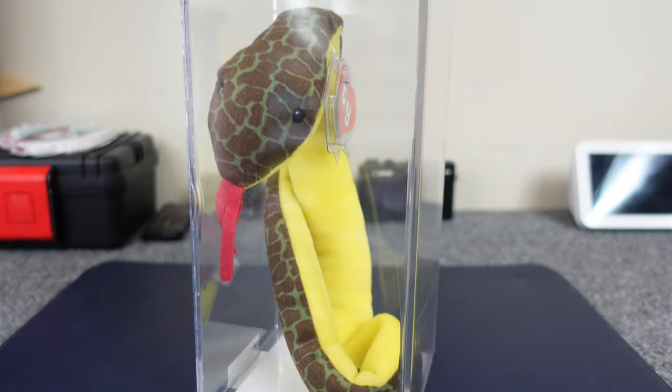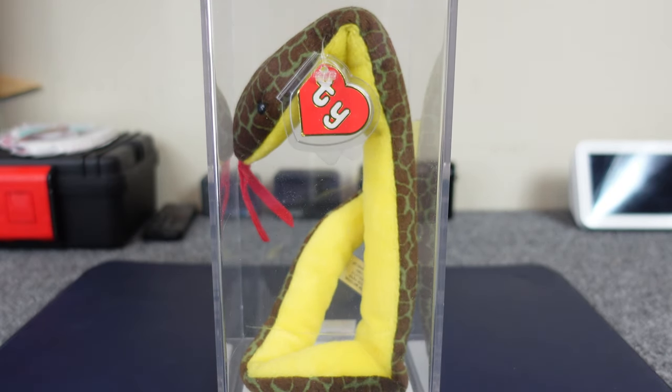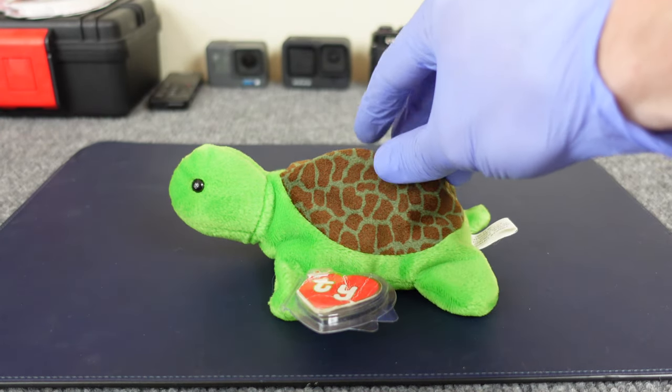This Beanie Baby is hard to find. It came in first, second, and third gen tags. And as I said, it was retired with Humphrey the Camel. Moving on. The next one up here is Speedy, and he is a turtle. I love this Beanie Baby.